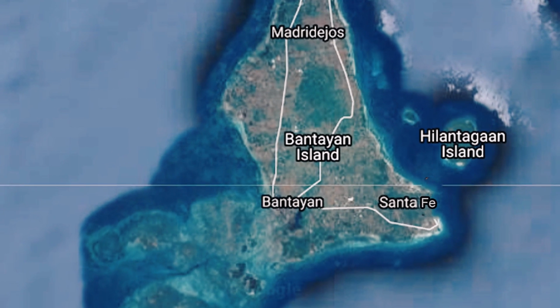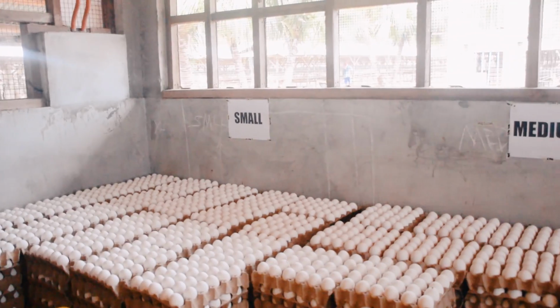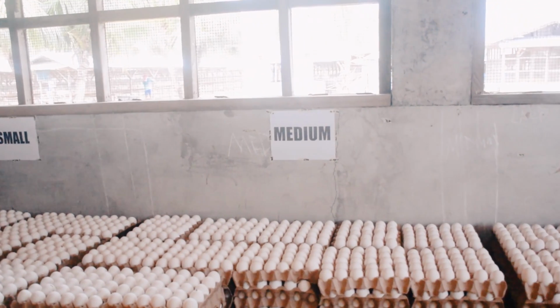Bantayan Island is one of the major areas that produces a large supply of eggs in the country and is considered the egg basket of the Visayas and Mindanao.